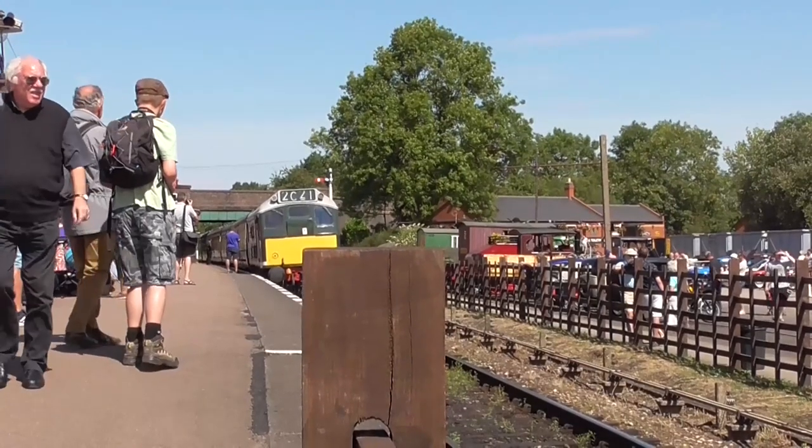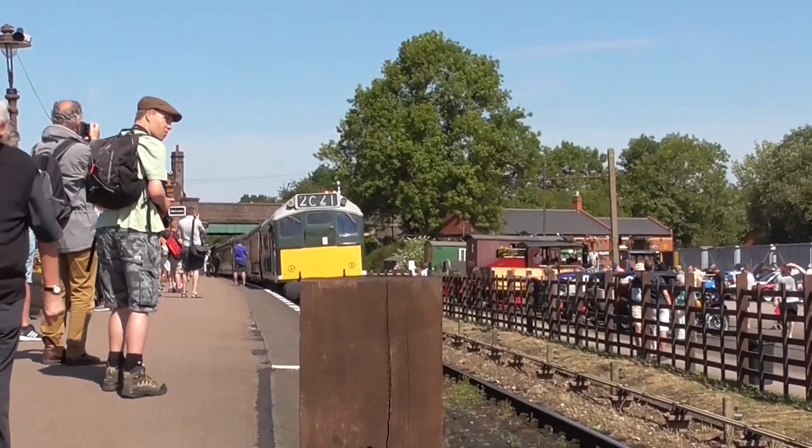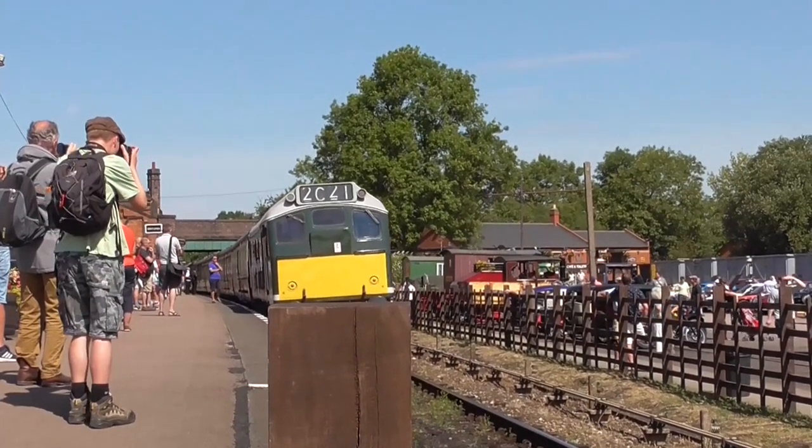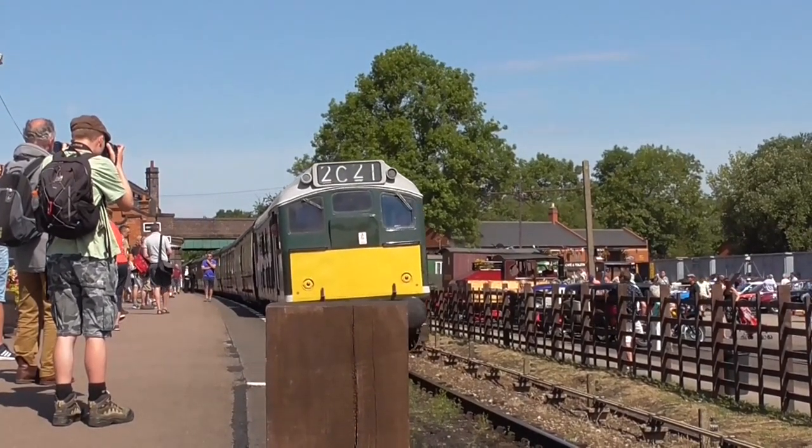A few minutes later, 1705 leaves with a train bound for Loughborough. Class 25 D5185 heads into Quorn and Woodhouse Station with a train bound for Rothley.